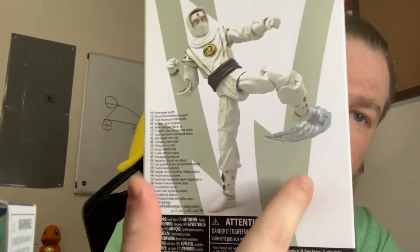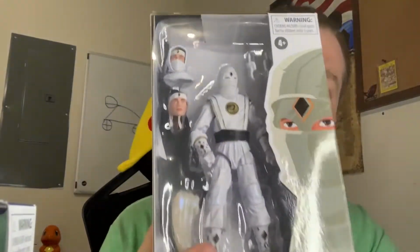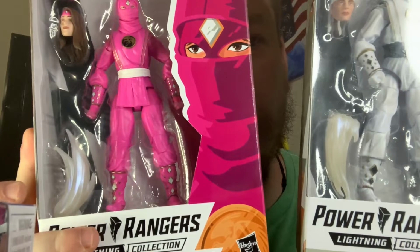And then the last one, Tommy, the White Ranger, right? So I got all 4. If you collect them, or you know what the series is, you know which ones. He's got a kick as well, the power kick, and there his power piece is. They kind of look similar, but they're not. So we'll have to see what kind of power poses we can do with him.